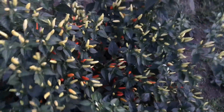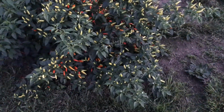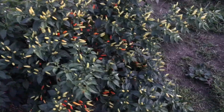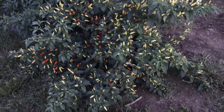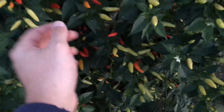It's my Tabasco pepper plant. And it's more like a bush. I mean, look at that. There are hundreds. Heck, maybe even thousands of peppers there. Easily, probably 1,000 there on that bush, in varying stages. Some are orange, some are a dark orange, red.